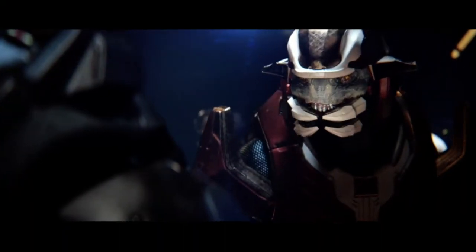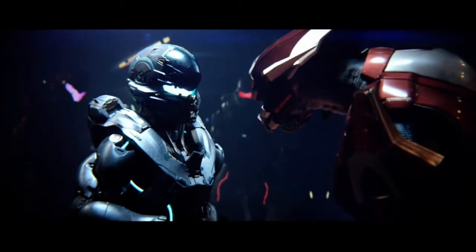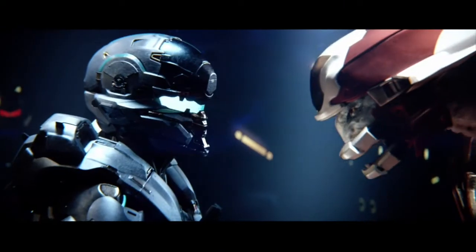Interestingly, there is a class of Phantom that was used relatively rarely before the introduction of the Type 52. And that type is called the Type 44, which we don't actually see at all in the main Halo trilogy, but they do appear to be used fairly extensively by post-war factions. And the Type 44 is seen fairly prominently in Halo 4.